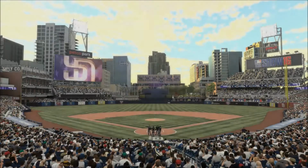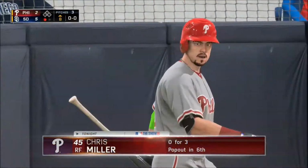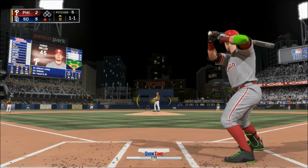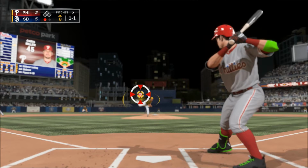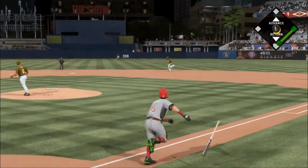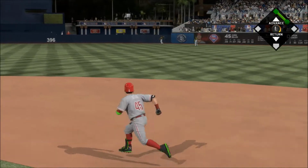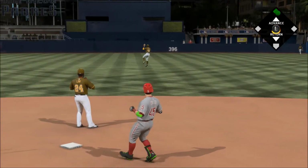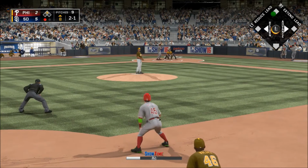Summer sun is nearly set, and now it's time for baseball at Petco Park in San Diego. Chris. More patient here. He's got 2 strikeouts already. Swing, line drive. That's going to be trouble. Around first, heading for second now. And he's in there safely. He's got a double.